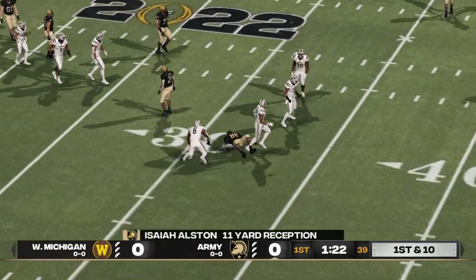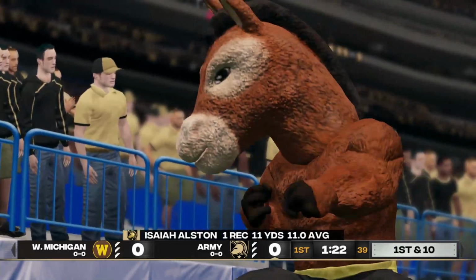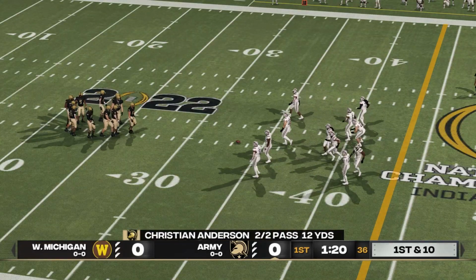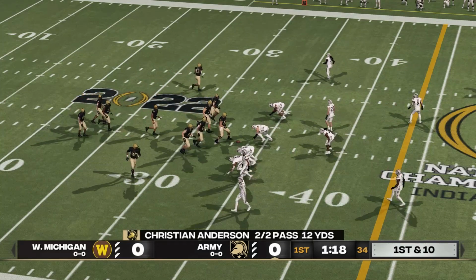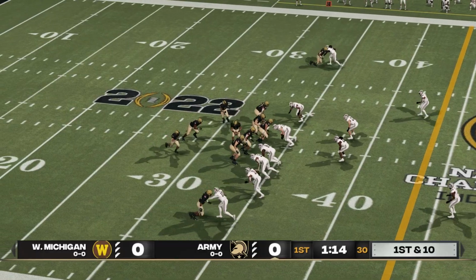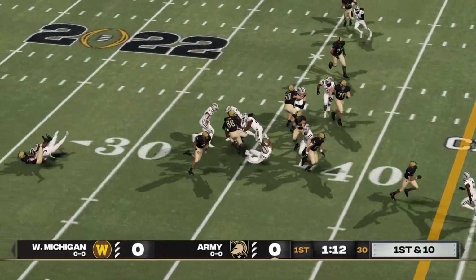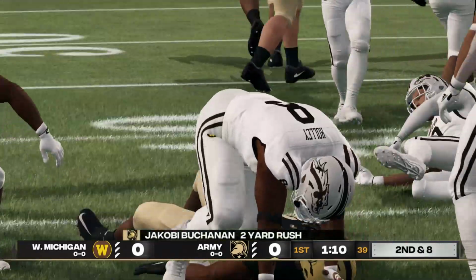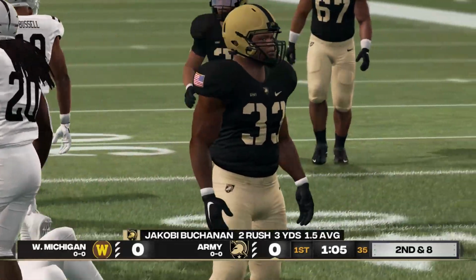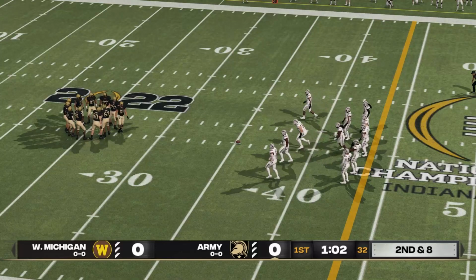And he hits him hard at the 33. From their own 33-yard line, it's 1st down. He's taken down around the 35-yard line. That's good for a gain of 2 yards. That makes it 2nd and 8.